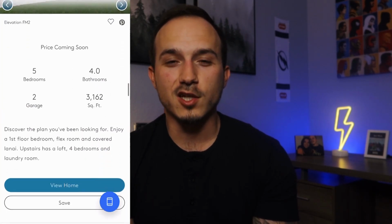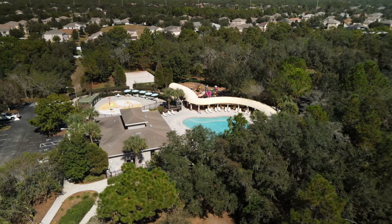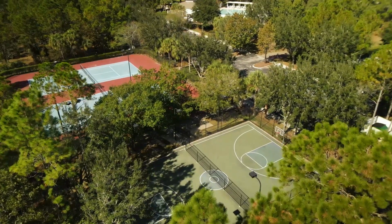I'll put a link to the Sterling Hill community tour, but you have a pool, a clubhouse, sport courts, all that stuff, and you're also very close to a lot of shopping and dining, and you can easily jump on the Suncoast Parkway to head down south or north, so it's a great location, and you have a couple of different options when it comes to builders.